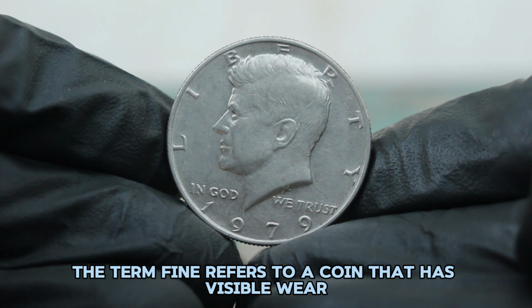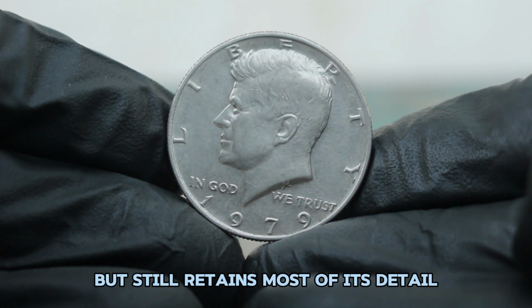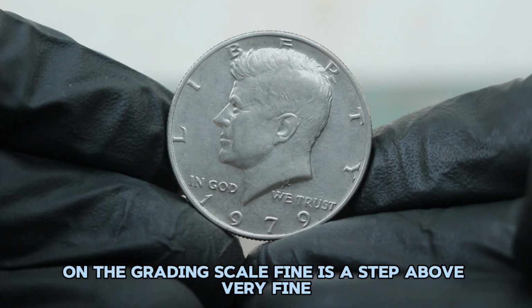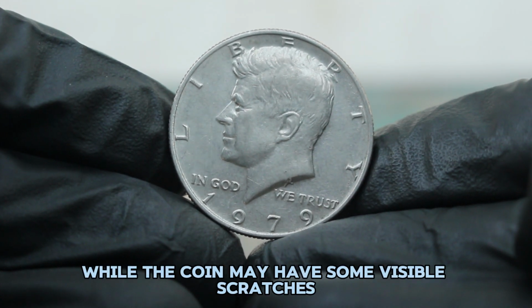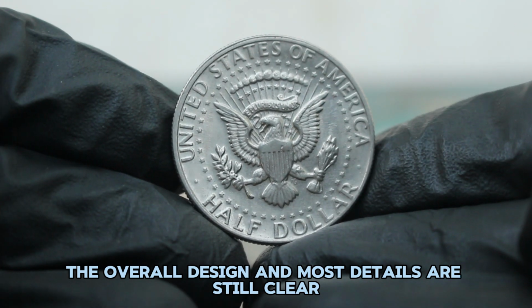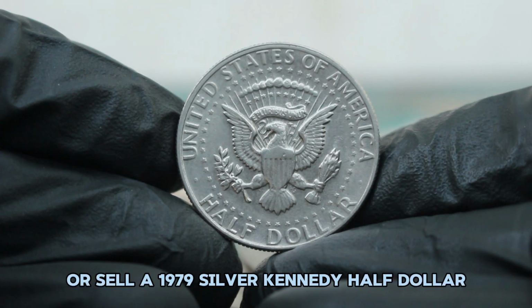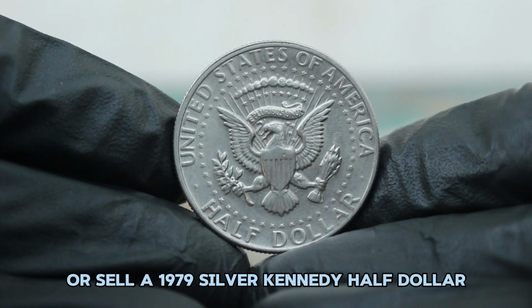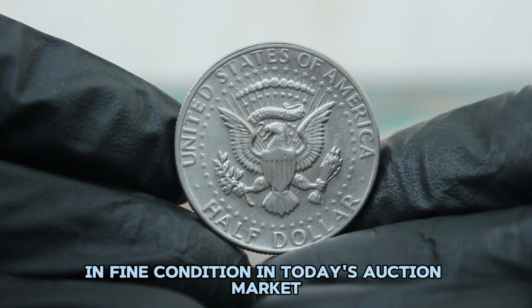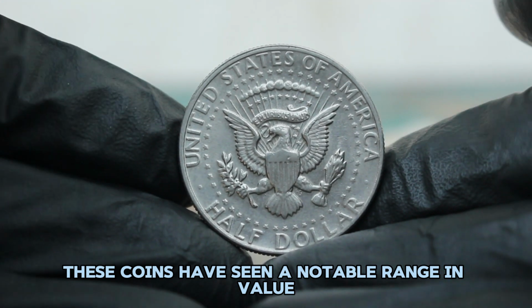The term fine refers to a coin that has visible wear but still retains most of its detail. On the grading scale, fine is a step above very fine, meaning that while the coin may have some visible scratches and wear, the overall design and most details are still clear. So, what can you expect if you're looking to buy or sell a 1979 silver Kennedy half-dollar in fine condition? In today's auction market, these coins have seen a notable range in value.